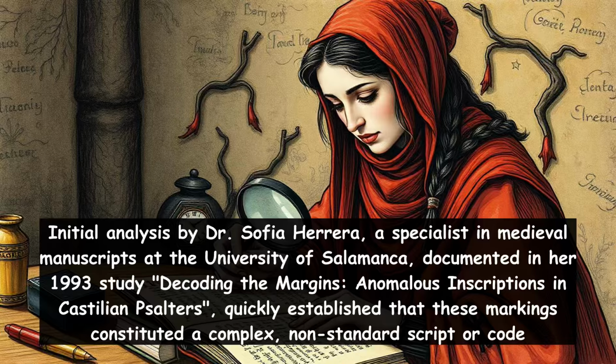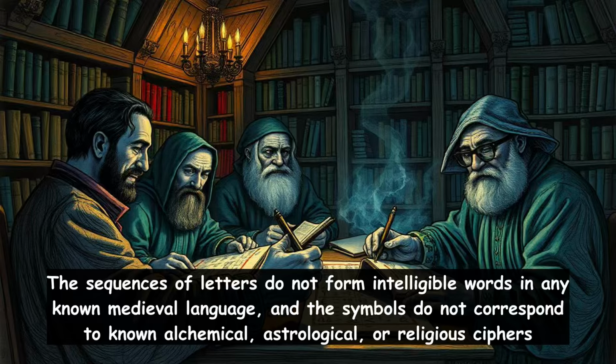Initial analysis by Dr. Sofia Herrera, a specialist in medieval manuscripts at the University of Salamanca, documented in her 1993 study Decoding the Margins, Anomalous Inscriptions and Castilian Psalters, quickly established that these markings constituted a complex non-standard script or code. The sequences of letters do not form intelligible words in any known medieval language, and the symbols do not correspond to known alchemical, astrological, or religious ciphers.